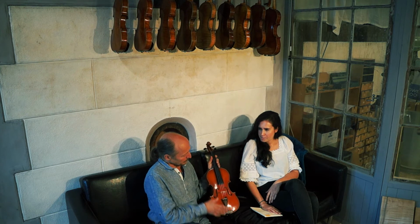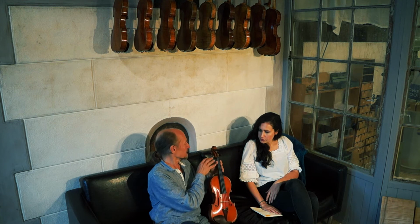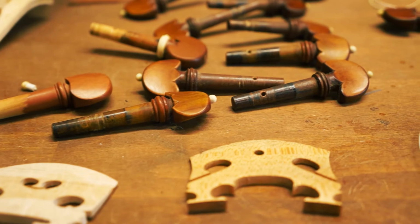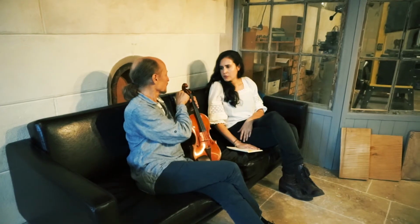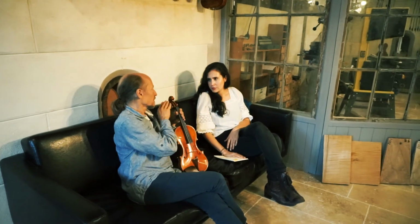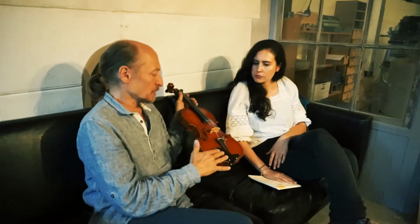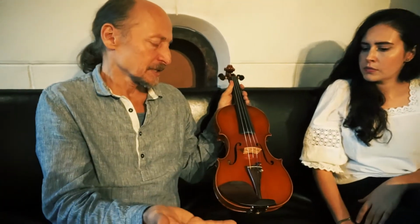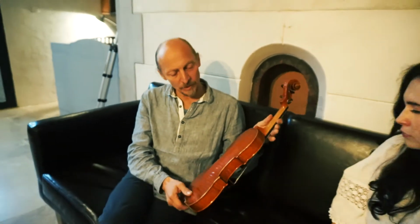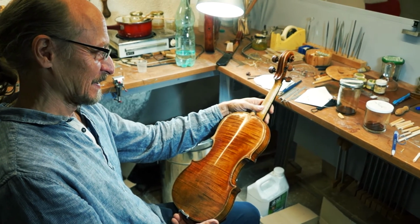Of course, everything has to work properly, but things like the tuning pegs and so on can be easily adjusted, or if they don't function properly, or if you don't like them, you can of course change the pegs. These are details that you can change. Of course, if you don't like the chin rest, you will change that. Yeah. But otherwise, it's important that the box of the violin is in good condition.